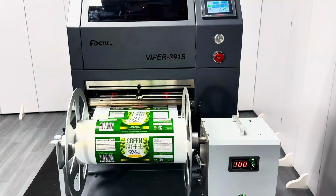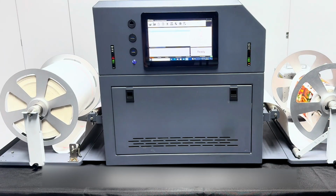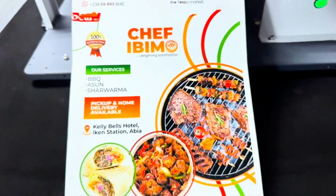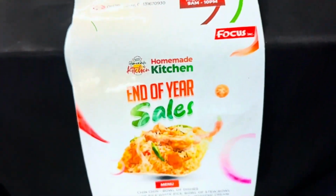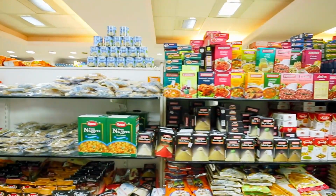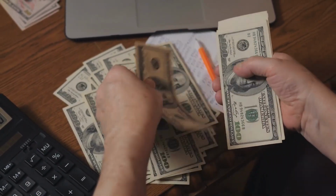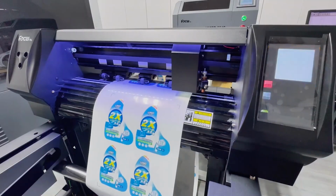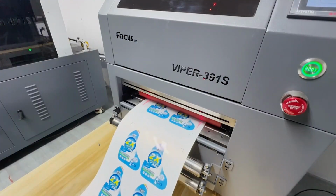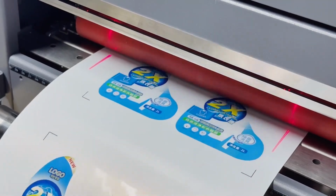This is a plug-and-play setup. Just load your design via USB or onboard software, hit print, and watch it churn out hundreds of custom labels per hour. It supports roll-to-roll printing, so you don't even need to reload constantly. It's a game changer for private label sellers, Etsy shops, food producers, and cosmetics brands. With demand for niche and artisanal products booming, premium packaging gives you the edge. The machine costs around $500 to $5,500 and supports both small runs and bulk printing. You can offer custom label services or use it to boost your own product line's visual appeal. With minimal overhead, high speed, and massive demand, this printer doesn't just make labels, it builds brands.